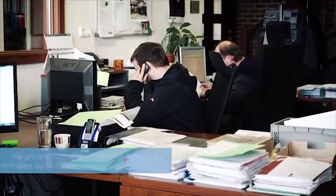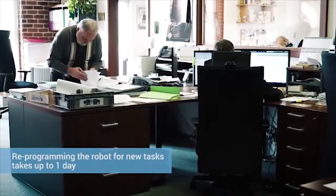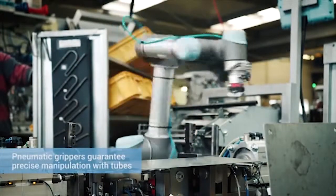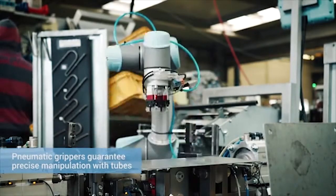Due to the fact the robot operation is very simple, reprogramming it for a new task takes us 1 day at the most. As we basically move the tube from point A to point B in the production process, we use pneumatic grippers, which give us a sufficiently firm grip and precise handling. The production takes place in 3 shifts. The return on investment was 6.5 months in this case.